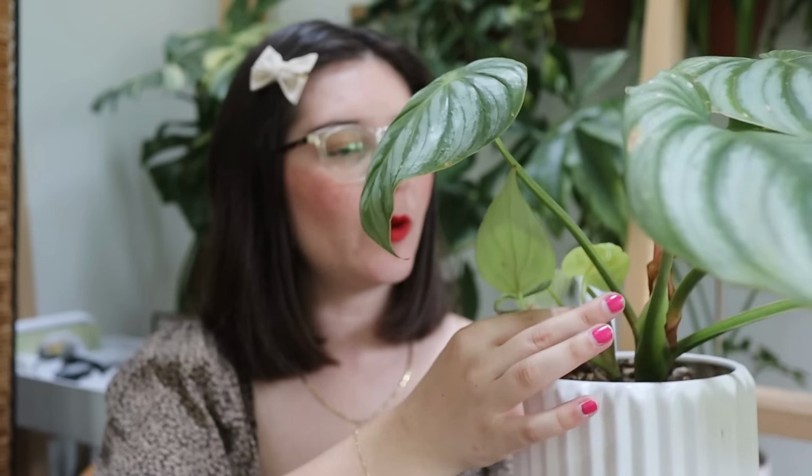and I guess it was just an offshoot from the mother plant. I don't really know, but I'm going to leave it in there because it just makes it look more full. And as the second baby plant gets bigger and more mature, it'll just look like it's a part of this plant, which I absolutely love.